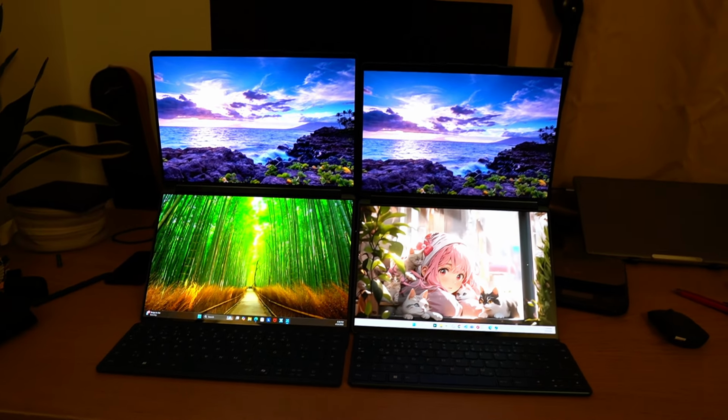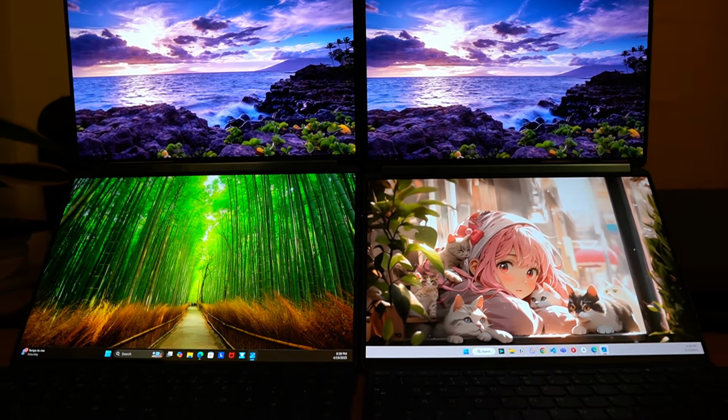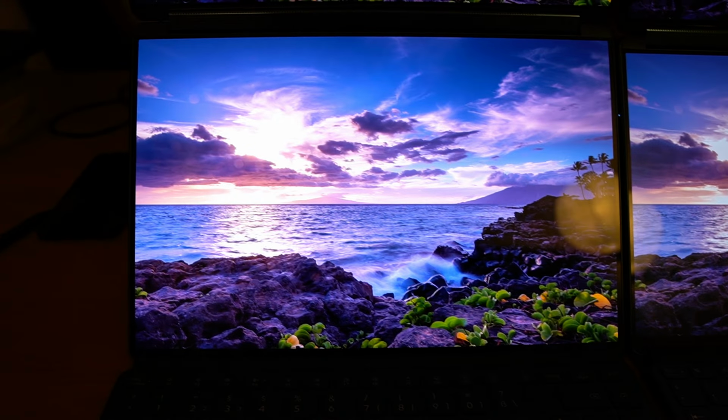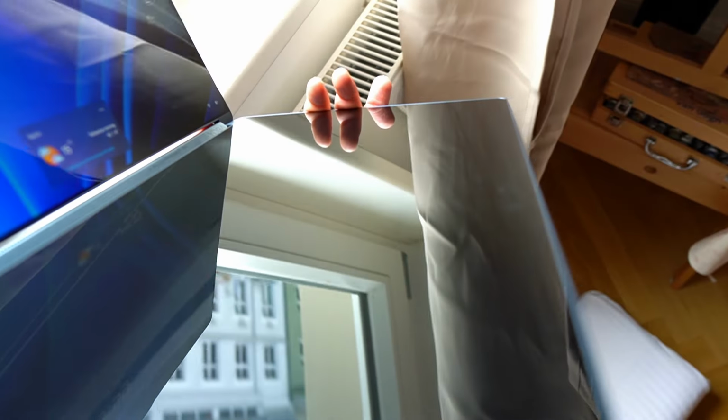The screen is as good as it was in the previous generation, great contrast and colors with OLED screens. The new screens are about 100 nits brighter in SDR, and it has about 600 nits in HDR mode. The older model has a greenish hue on the screen when turned off. The new one is completely black. I will try to show it in the video.